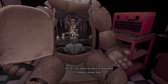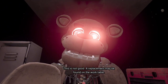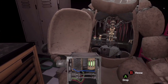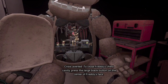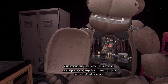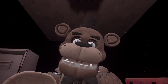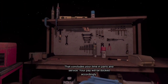Oh no! You seem to have mishandled Freddy's music box. This is not good. A replacement may be found on the work table. A slow and even pace is recommended. Crisis averted. To close Freddy's chest cavity, press the large black button on the center of Freddy's face. That concludes your time in Parts and Service. Your pay will be docked accordingly.